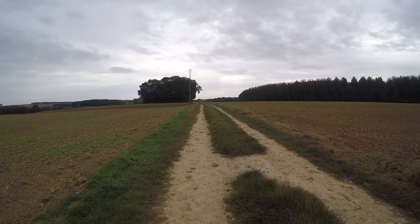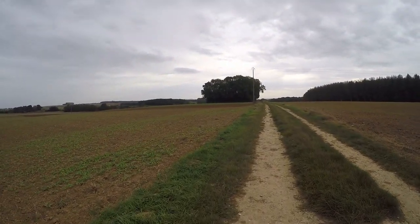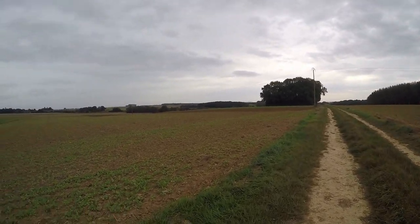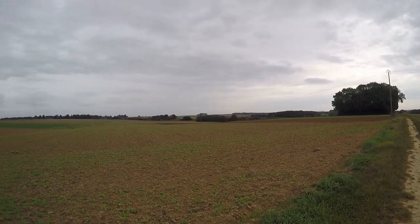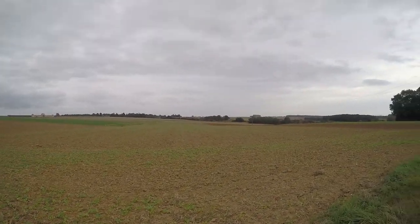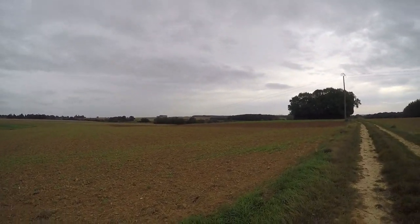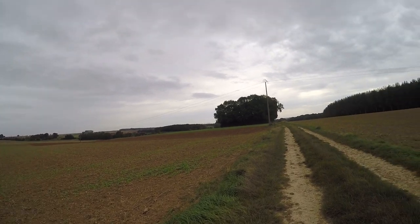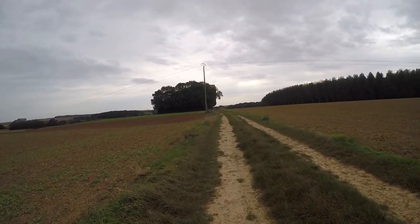I'm not going to go much further, because it doesn't feel like there's much need. There's certainly nothing looking back that way. And like I say, as you can see, it dips off quite sharply from this point down. So I'd imagine that this is the Dead Man's Lane.